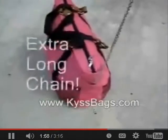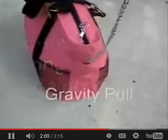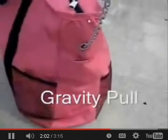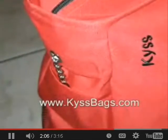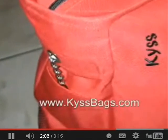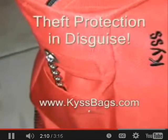And when not in use, the patent-pending design allows gravity to pull the chain back into the bag. And the lock is hidden in a side storage pocket, completely out of sight. That's why we like to call it Theft Protection in Disguise.